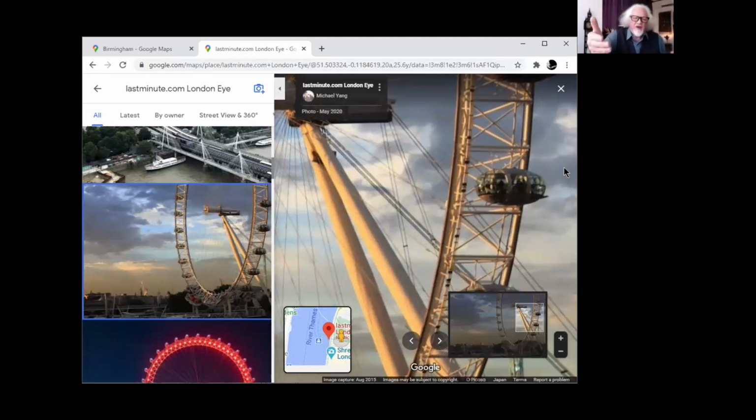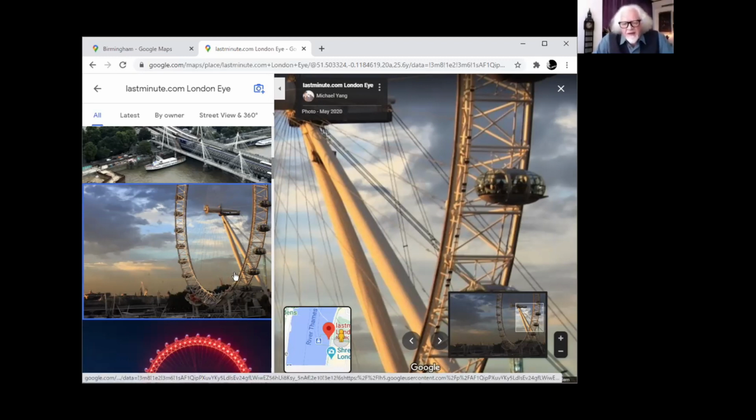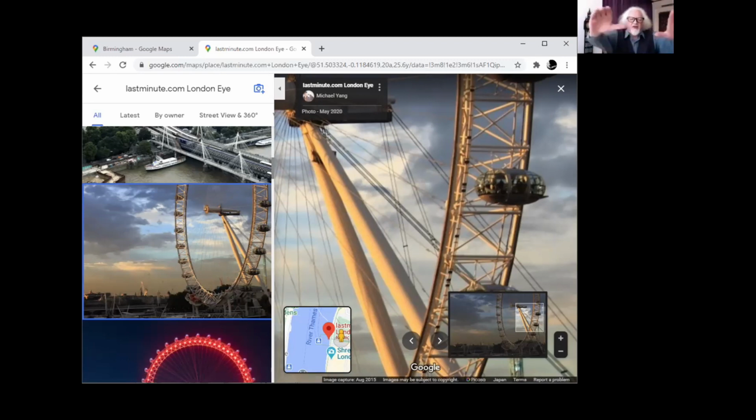It looks rather like a giant bicycle with huge spokes. There is the A-frame, which supports the whole thing, plus some cables. A very exciting thing. It's 135 meters tall, 120 meters in diameter, and from the top, as they say, iconic 360-degree views of London. So let's have a look at some of the views from the top, shall we?